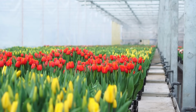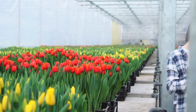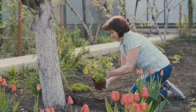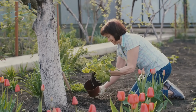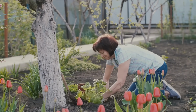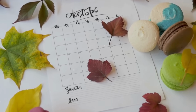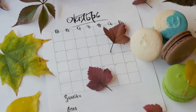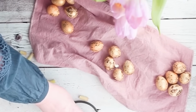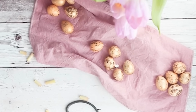The optimal time for planting tulips varies depending on your geographical location and climate conditions. As a general rule, aim to plant your bulbs in the fall, about 6 to 8 weeks before the ground freezes. This usually falls between September and November in most temperate regions. Planting during this period allows the bulbs to develop a strong root system before the cold weather arrives.